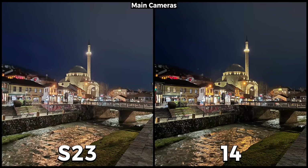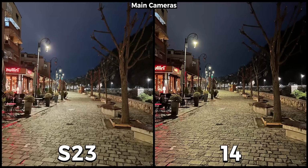When switching to their main cameras I noticed that the pictures taken with the Galaxy in most samples are brighter. Even though brighter doesn't always mean better, in this case I really think it is, since everything is more visible. In other samples the differences were minimal or even non-existent, like here for example. I did zoom in on these images, and even though the Galaxy is slightly brighter, they are very similar.